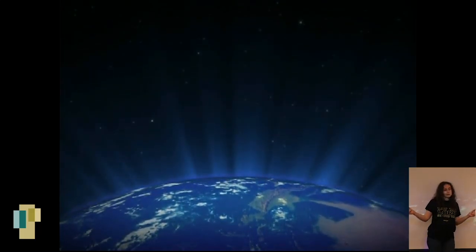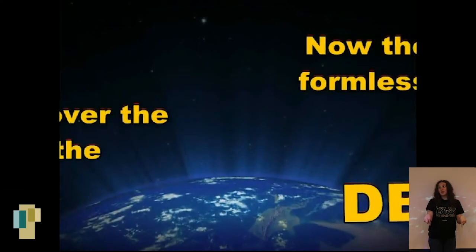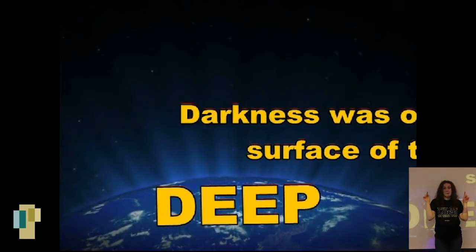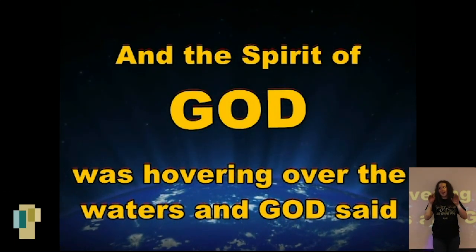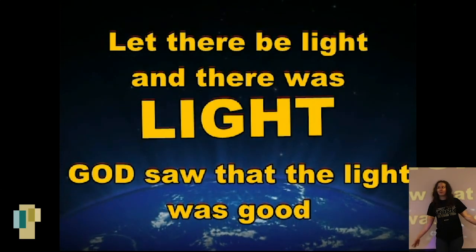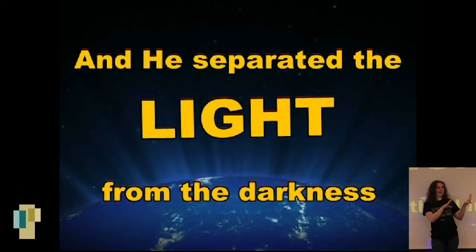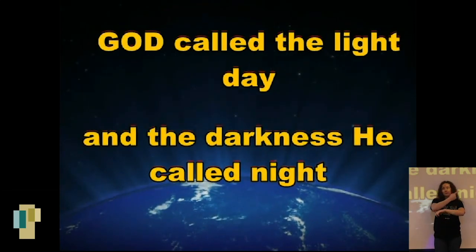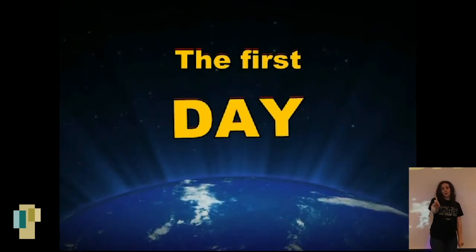In the beginning, God created the heavens and the earth. Now the earth was formless and empty. Darkness was over the surface of the deep. And the Spirit of God was hovering over the waters, and God said, let there be light, and there was light. God saw that the light was good, and he separated the light from the darkness. God called the light day, and the darkness he called night. And there was evening, and there was morning, the first day.